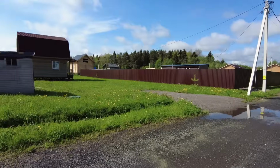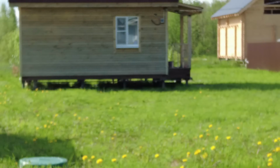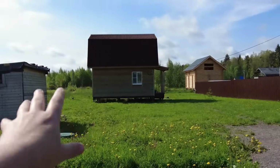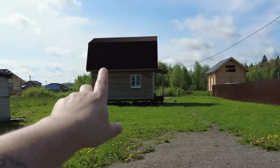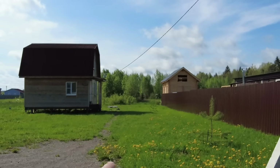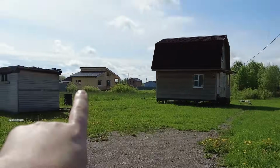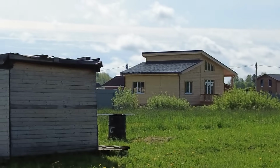What else? We got more of a real barn style house right here, but it's not really a house. This right here is probably like 1.5 million to build, 2 million to build, something like this, 6x6. And another log house over there. And you got a little high-tech house right there too, but it's also stick built. Yeah, so this one is cool. It's wooden. I like those.